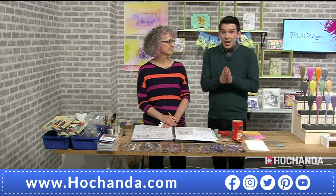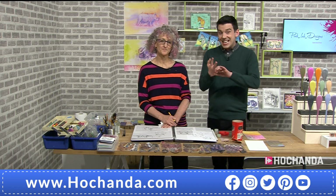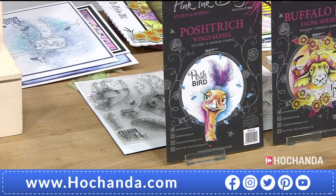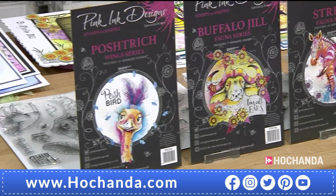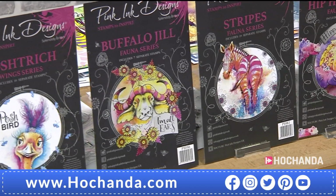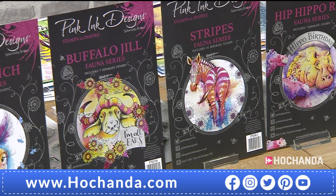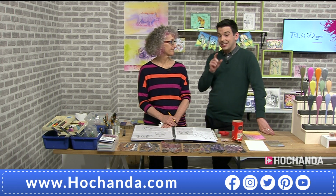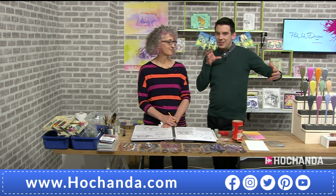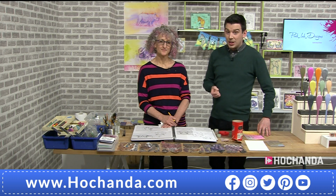If you want the ostrich or the zebra individually, a third of the stock has now gone. The stripes as well, also a third of the stock has gone. But in your one-day special, which is the larder bundle, the details are on the screen, they work out to be £14.99 per stamp set. So you are getting the saving. If your budget will stretch, you've got 3 flexible payments of £29.98. It's worth having a go.